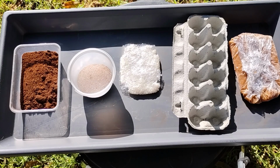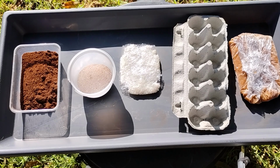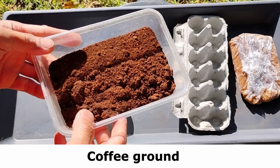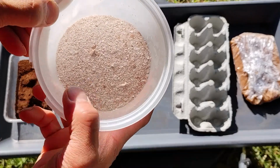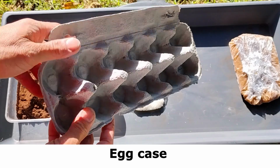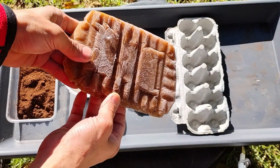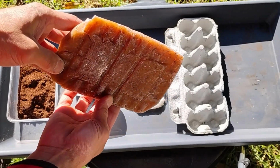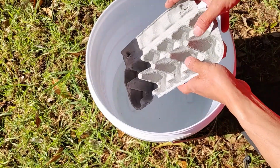Anyway, I prepared 5 different types of food that my worms love. From the left, there is coffee ground, blended eggshells, rice, brown material, and frozen smoothies. I'm going to soak this egg case to get a nice moisture.